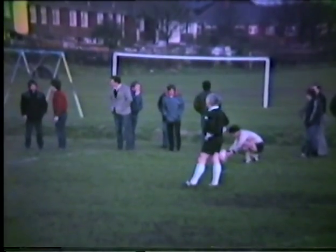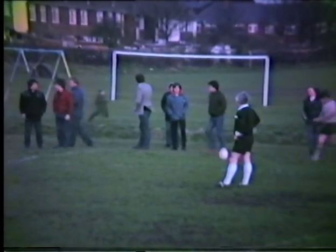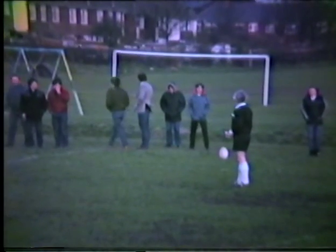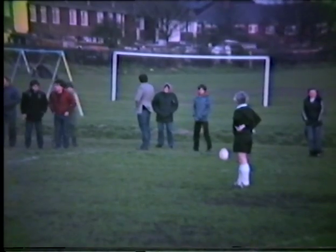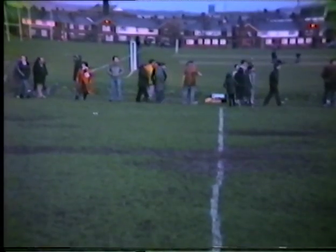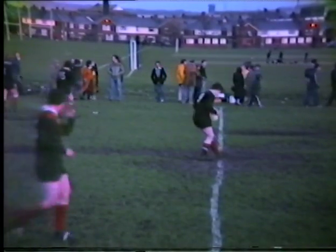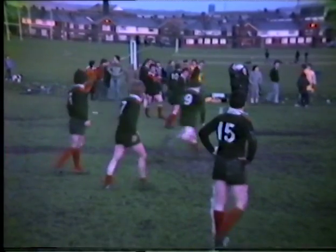And a difficult kick in this wind. He takes a good run back. And kicks. But it drops short. Up to the halfway line for a kick-off from West Bank. The ball's in play now.